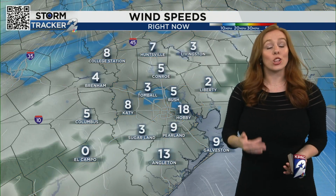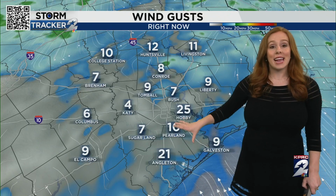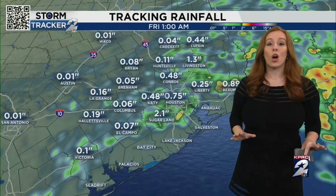So a live look outside, conditions not looking too bad here. You'll notice temperature-wise, still going to be a bit on the warm side. Temperatures going to be in the upper 70s. Winds a lot less busy than what we've been seeing the last several days. We've been seeing wind gusts 25 miles per hour every single day this week. Today, that is not the case. It's just all about the rainfall.